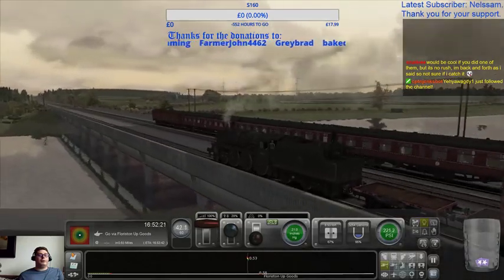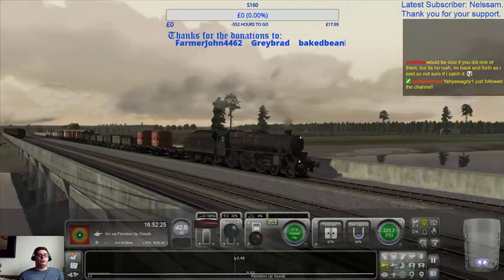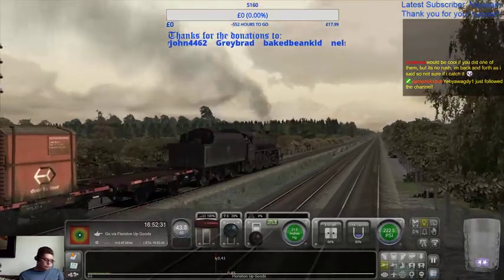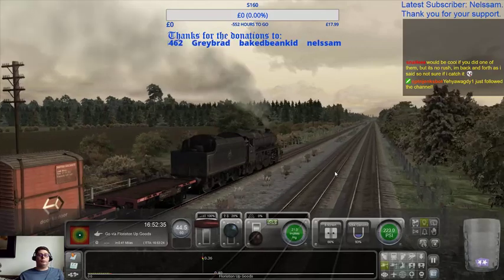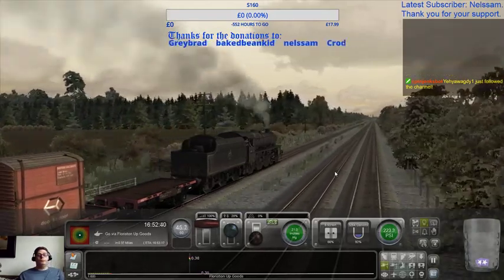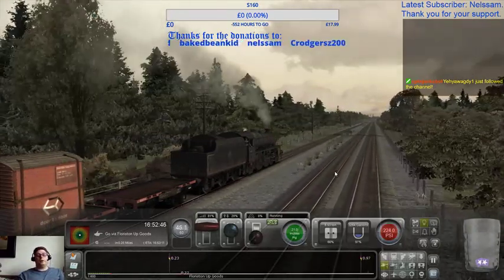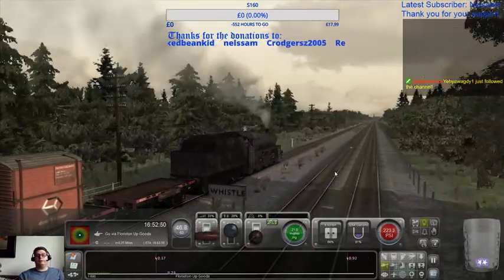Black 5 with a big passenger train. Train on a cool bridge. Need to get it from this side, but we're in shadow. Didn't like that. That was in too much shadow. A little bit. Not that it needs any help, it's got enough.